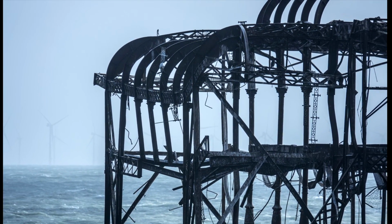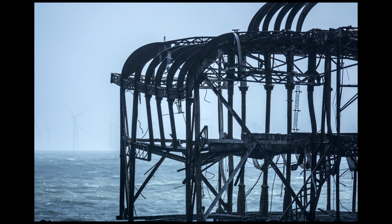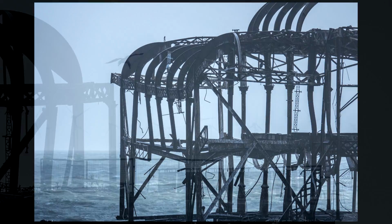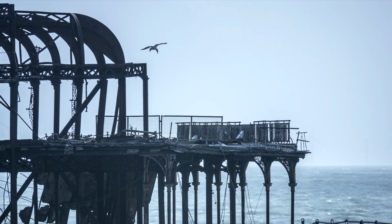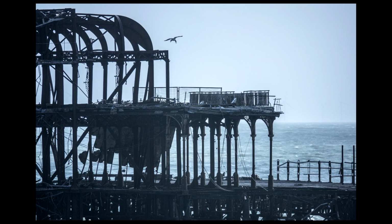This is a close-up of the pier, using the RX10 Mark IV, so you can see quite a bit of detail there. It's quite cool. Seagull just about to land, and you can see the wind farm just in the mist out in the background there. In the distance on the horizon, there's a big wind farm.